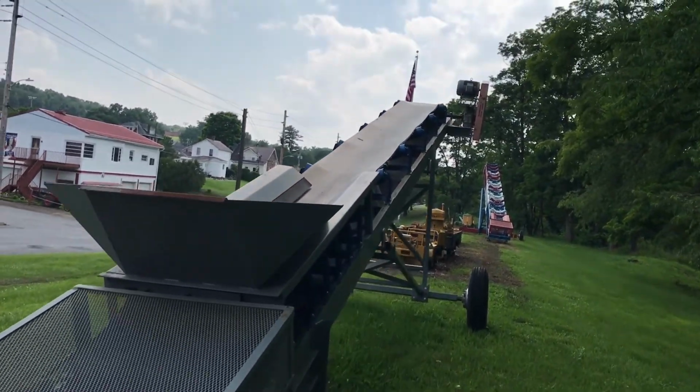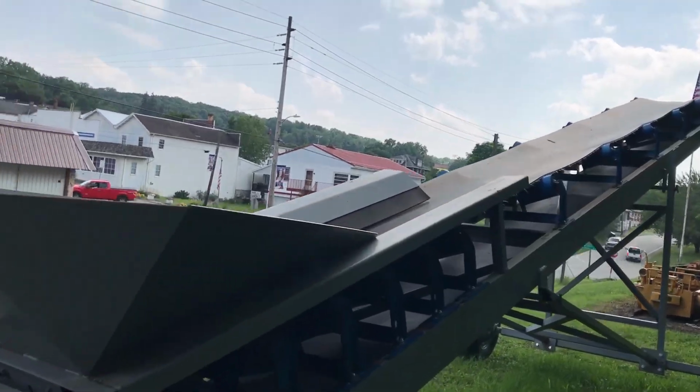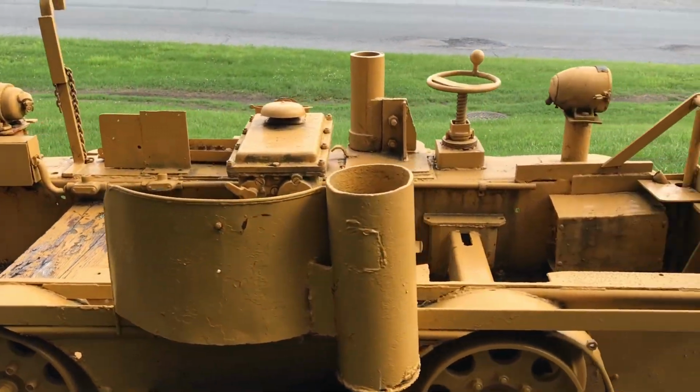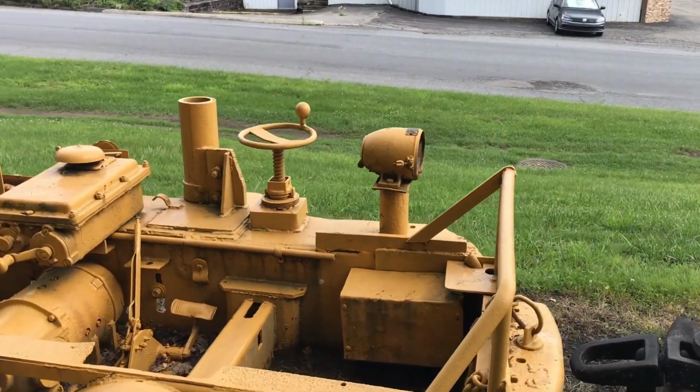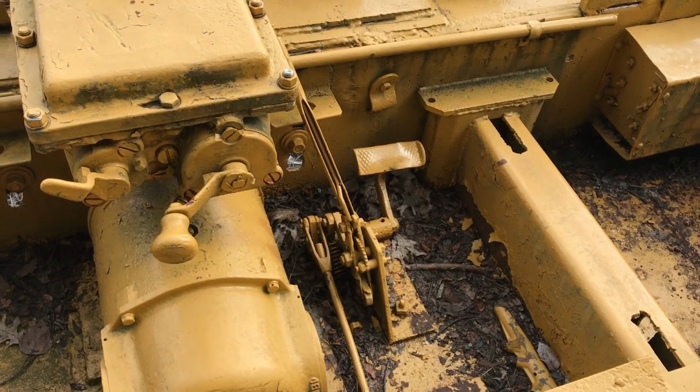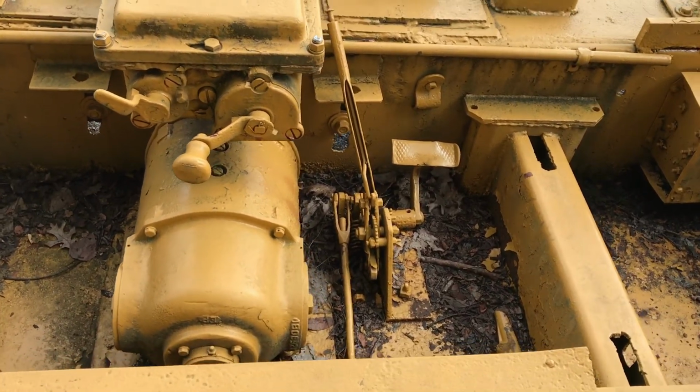Some of it is coal mine related. And there's a locomotive, a mine locomotive. Got the headlight on both ways. You see the pedal for the brake and your throttle. Not really much to it.